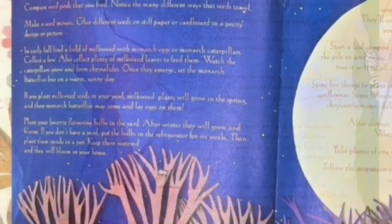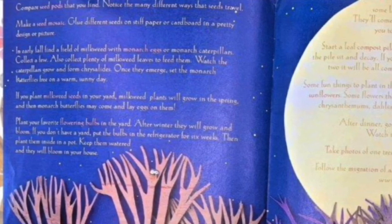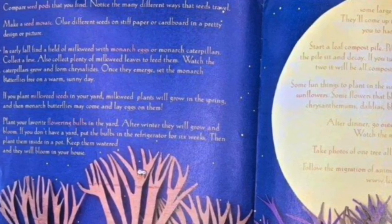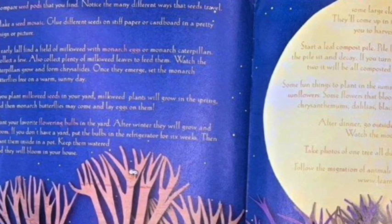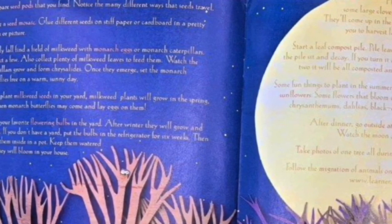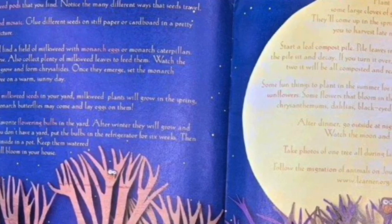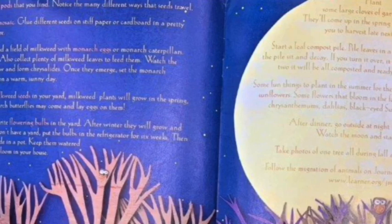Compare seed pods that you find. Notice the many different ways that seeds travel. Make a seed mosaic. Glue different seeds on a stiff paper or cardboard in a pretty design or picture. In early fall, find a field of milkweed with monarch eggs or monarch caterpillars. Collect a few. Also collect plenty of milkweed leaves to feed them. Watch the caterpillars grow and form chrysalides. Once they emerge, set the monarch butterflies free on a warm, sunny day. If you plant milkweed seeds in your yard, milkweed plants will grow in the spring, and then monarch butterflies may come and lay eggs on them.